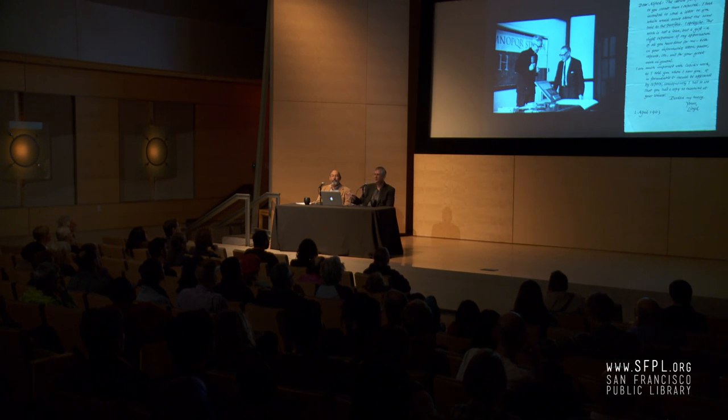So what's on the left here is a photograph of Catich with Lloyd Reynolds, who was the calligraphy teacher at Reed College in Portland, Sumner's teacher at Reed College in Portland. So that's one more personal connection.